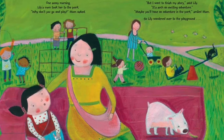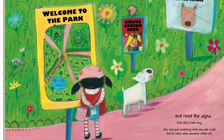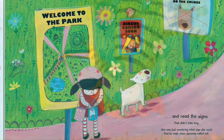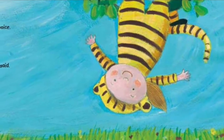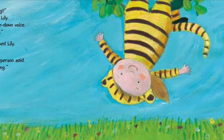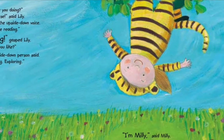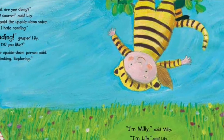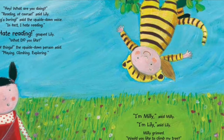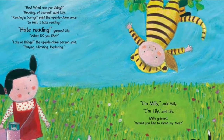So Lily wandered over to the playground and read the signs. That didn't take long. She was just wondering what else she could find to read when someone called out. "Hey, what are you doing?" "Reading, of course," said Lily. "Reading's boring," said the upside-down voice. "In fact, I hate reading." "Hate reading?" gasped Lily. "What do you like?" "Oh, lots of things," the upside-down person said. "Playing, climbing, exploring." "I'm Millie," said Millie. "I'm Lily," said Lily. Millie grinned. "Would you like to climb my tree?"